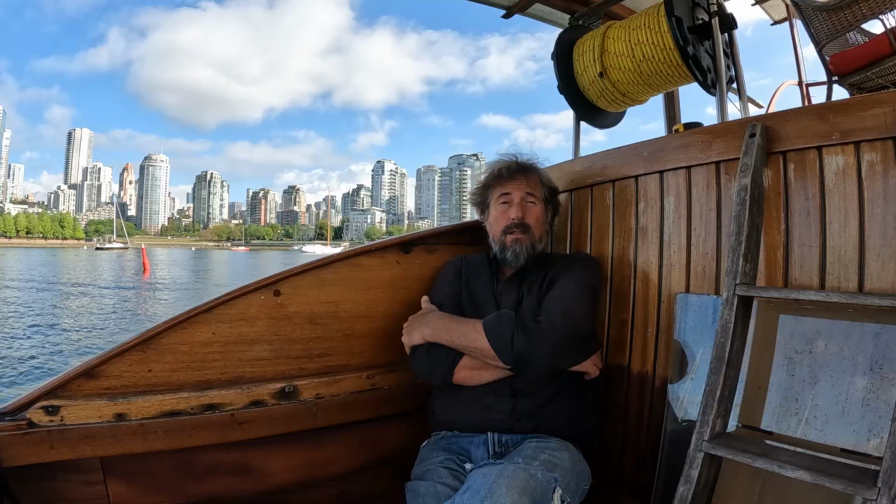Let's get to it. The cockpit. It's time to deal with the cockpit, and there are more than a few problems. For those of you who've been watching a while, you'll remember that a lot has gone on in here already. Let me give you a quick tour.